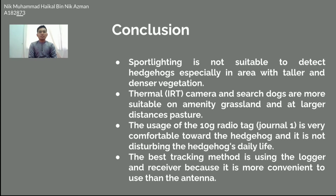As for the conclusion, spotlighting is not the best method to detect hedgehogs, especially in areas with taller and denser vegetation. The thermal camera and search dog are the most suitable on amenity grassland and at larger distances. The usage of the 10 gram radio tag in Journal 1 is very comfortable for the hedgehog, and it does not disturb the hedgehog's daily life.